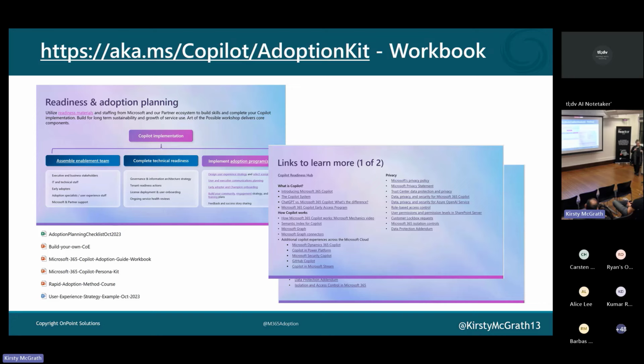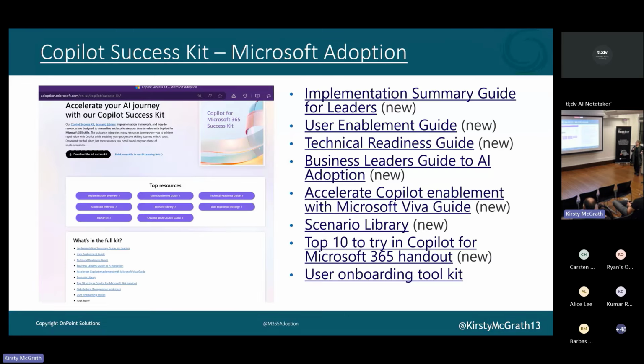Some of the build your own center of excellence. There is both a document, like a Word document, and a PowerPoint presentation helping you on some of this journey, which I will talk about. The workbook is fabulous. Now, the checklist leaves a little bit to be desired. I'll show you that in a minute. The user experience strategy, if you're not used to building out your own strategy around user experience, it's a good foundational to get yourself started, okay? Lots of links in there to be able to help and support you.